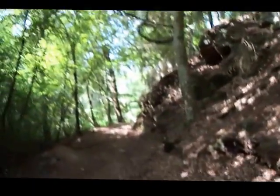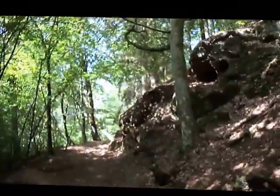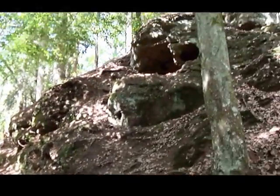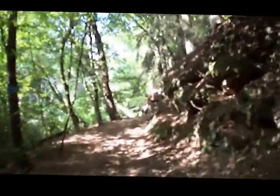Here you can see the surrounding rocks. The power of the water over thousands or millions of years created this kind of landscape. And it's very popular for locals to come here with their family on a weekend trip.